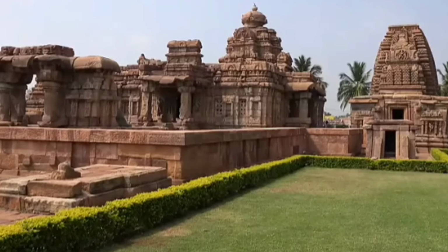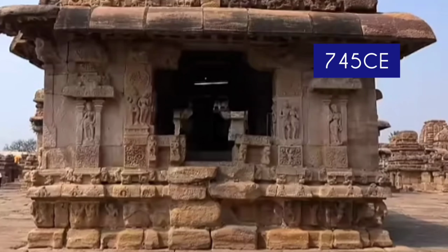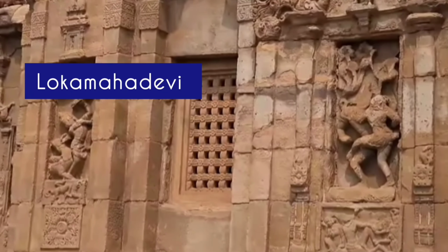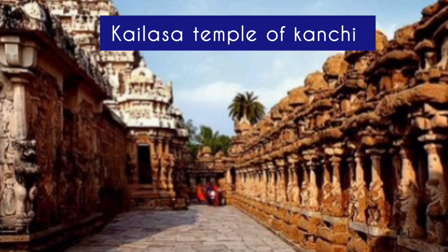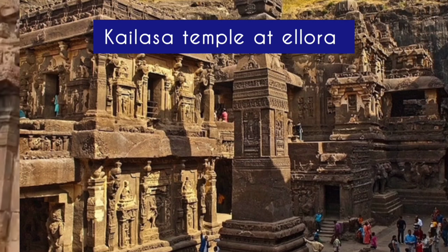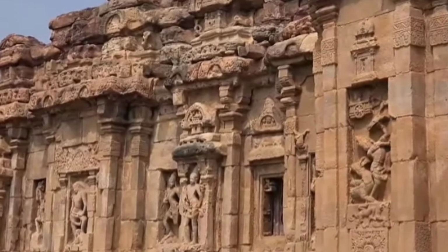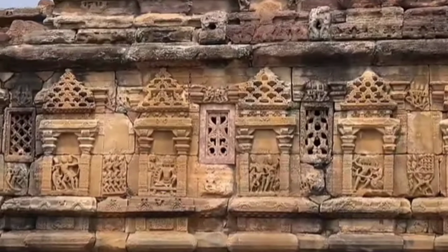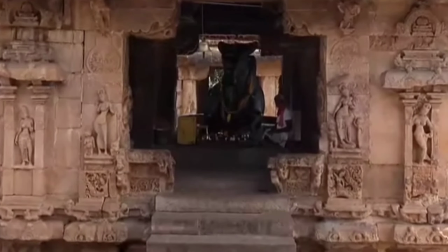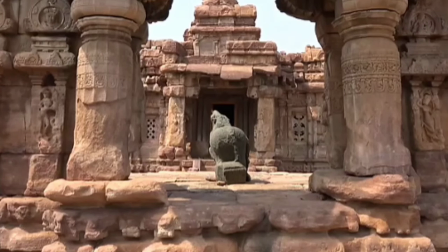Nagara and Dravidian styles. Virupaksha temple, which was constructed in 745 CE and built by Queen Loka Mahadevi, was inspired by the Kailasanatha temple of Kanchi and later influenced the Kailasa temple at Ellora. The temple has elaborate carvings of the Ramayana, Mahabharata and Puranic legends, and features a large Nandi Mandapa and a Dravidian style Vimana.